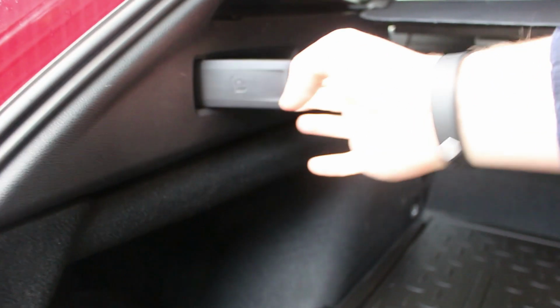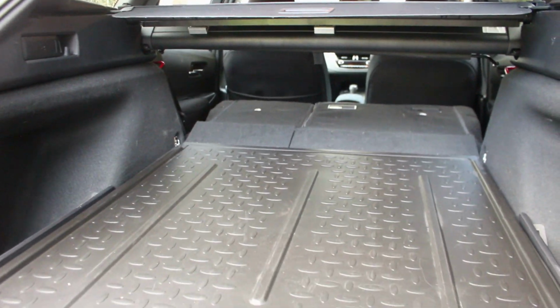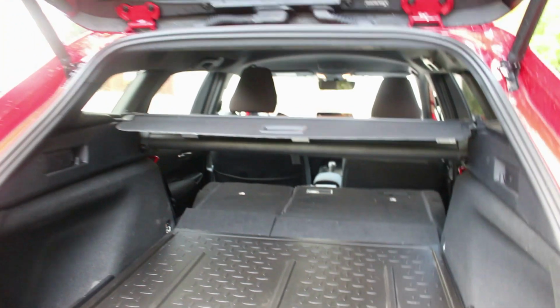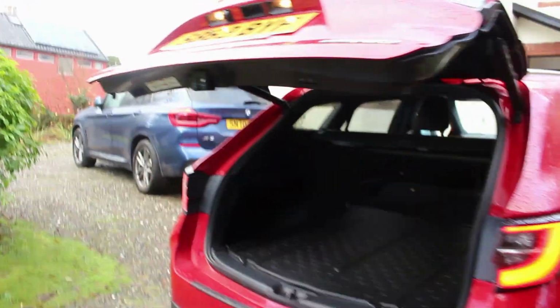And little hooks up there beside the levers, and as you can see the seats fold pretty flat down for those IKEA hauls and the like. Modern car system, one lever and it folds down straight away. So touch the button up top, and your tailgate folds down. A wee bit slow, but don't have to worry about that.